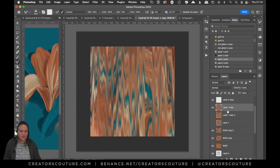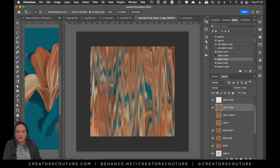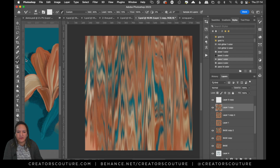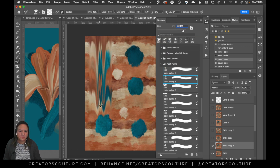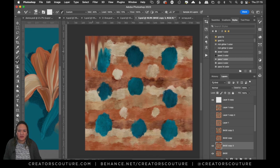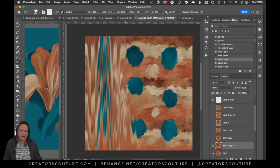And there's one that I did with the same thing, except I used a different brush. I don't think I have these as a preview. But I love how all of them give totally different effects. Let's go back to our base. Yeah, this one, Paint Pulling 2, has two main streaks, and I think it's fun. I like how that looks.